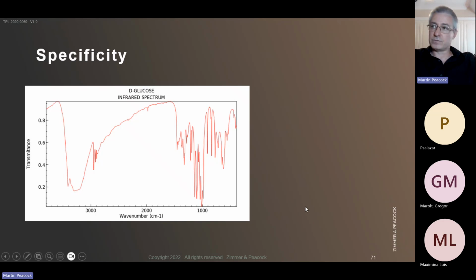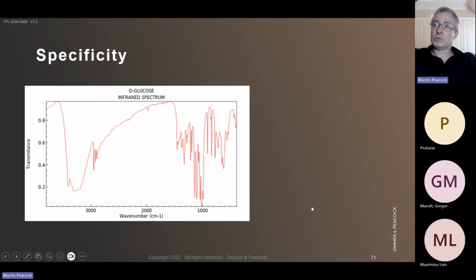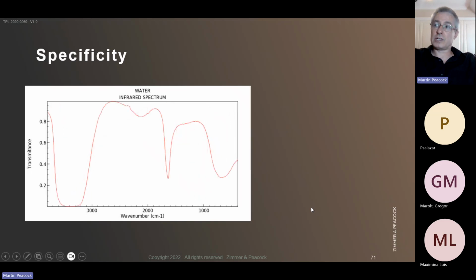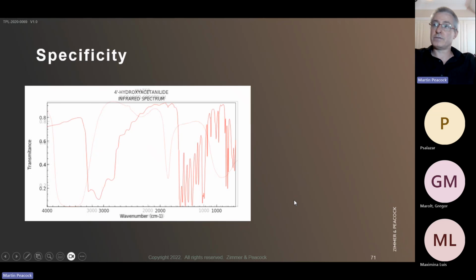This is the infrared spectrum for glucose. This is the infrared spectrum for water. So to be fair, water and glucose look very different at about 1,000 wave numbers, but they're overlapping at about 3,000 wave numbers. So water is a bit of an interference.